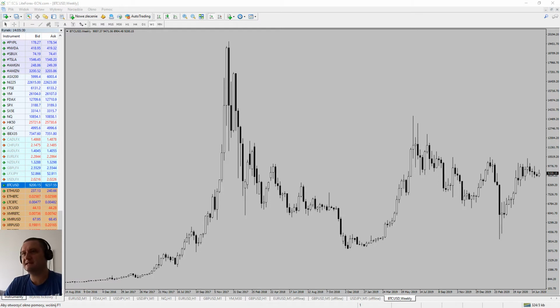As I mentioned, it's Saturday, meaning the only market working around is the crypto market, and that's what we are going to talk about. We are going to make a quick crypto market update right here, right now. So without further delay, let's start with the Bitcoin chart.